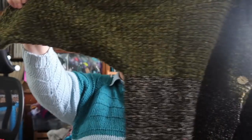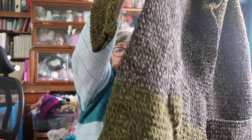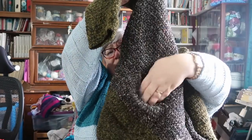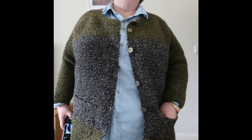Tapered sleeve, and you can see I've got this colour block, and then the second colour at the bottom, and I've also added some pockets. So I will put in some photographs of me going like this, not always helpful. So I'll put in a photograph or two here of me wearing it so you can see what it's like in its entirety.